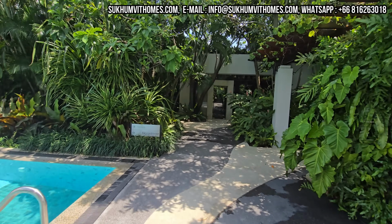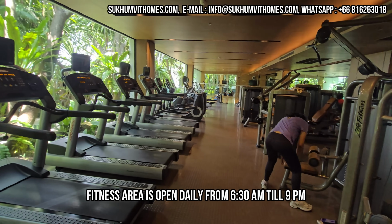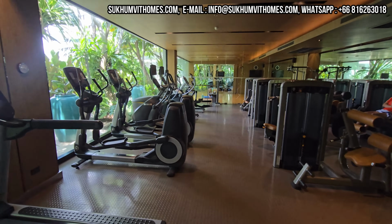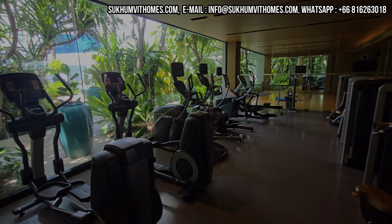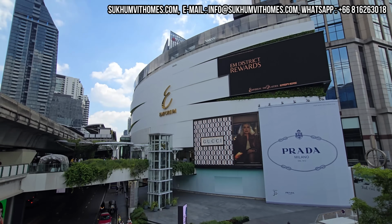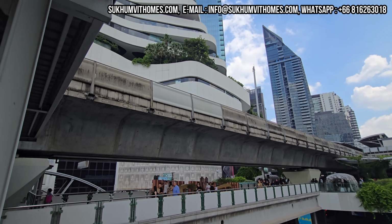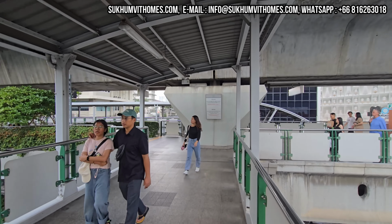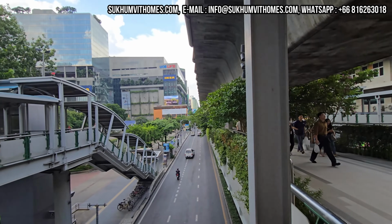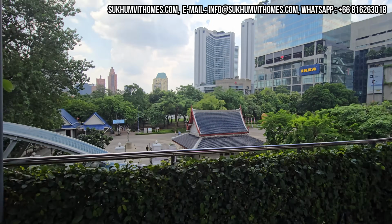Let me bring you to the fitness center. So here we are at the fitness center. So back on the ground floor again. And as you can see, you're literally next to all the shopping destinations here at the Phrom BTS station, and I am on my way to the M Sphere, and it's just nice to have this kind of a location. Penthouses Park here around the corner.